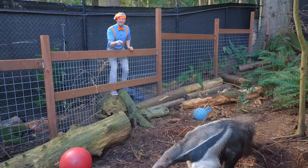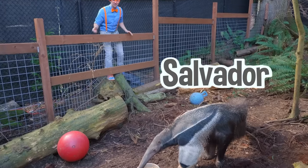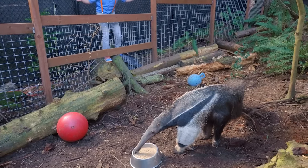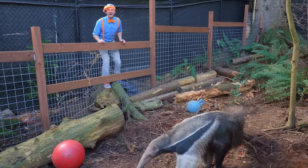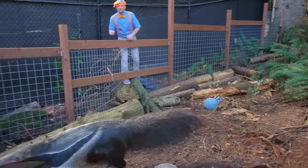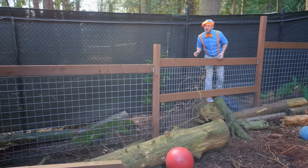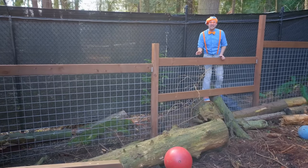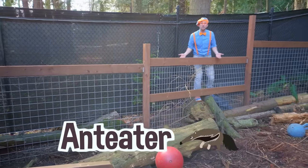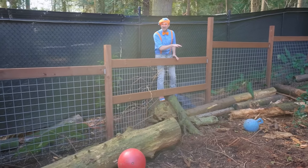Check it out! This is Salvador! Whoa, he is so unique looking! Look at his head! It's so long and skinny! Wow, it's long and skinny because then it allows for him to go inside anthills with his face and his mouth! Bye-bye! Anteaters can actually eat 30,000 ants a day and they spend about 30 seconds per anthill.